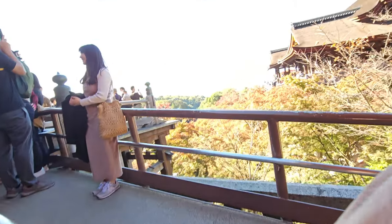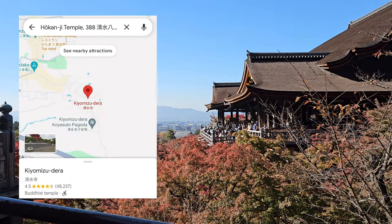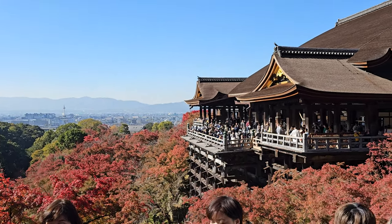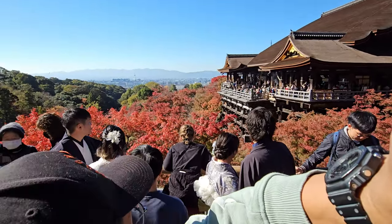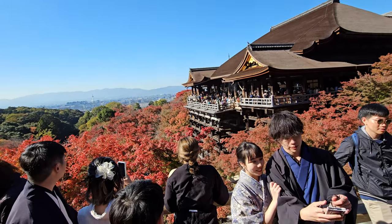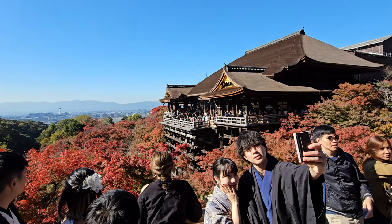Really close off this angle. It's right there. I'll get a better view. That looks amazing. So this is it. Man. Nah, the view here is genuinely amazing. Like the autumn leaves really complement the color of the building. The warmth.